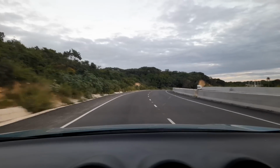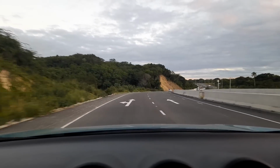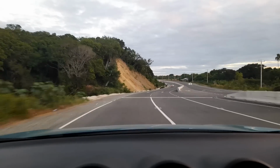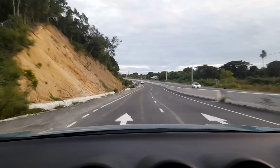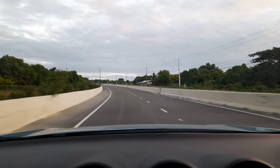Too many things in Jamaica have a bottleneck because there was no proper long-term planning. So I think that was a very good idea to have that stoplight there, not just for now, but for what is going to happen in the future.